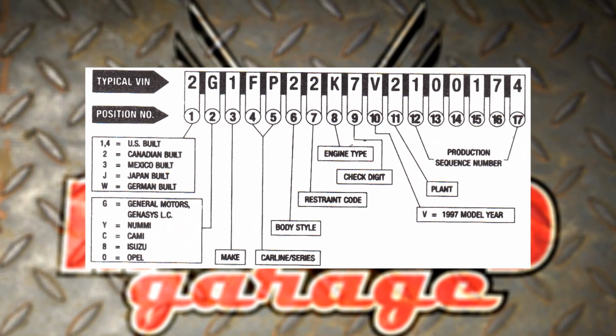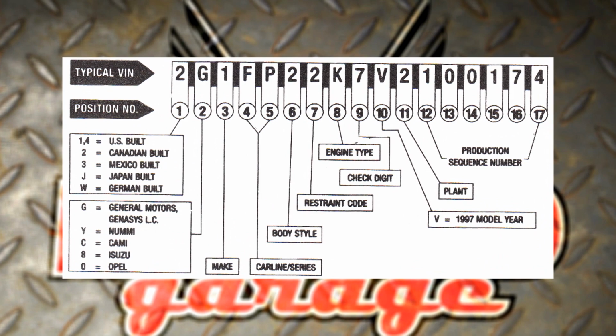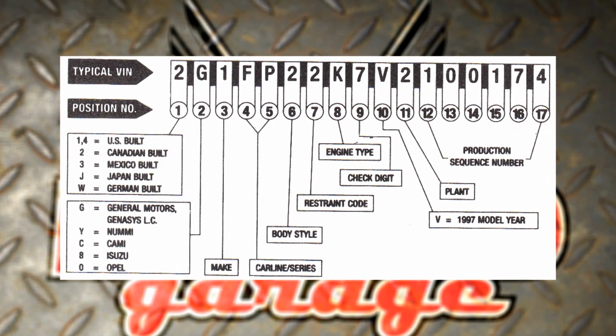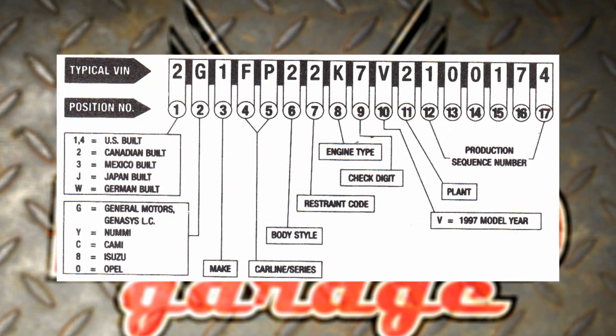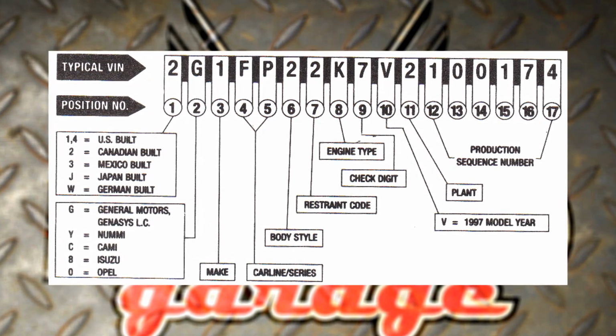Well, I'm going to pull up this graphic and we'll take a look at some of the important numbers. The first one there, well, that's just where it was built. What I want to look at is actually 4 and 5. That's the car line series. You remember Camaros were like F bodies and Corvettes were Y bodies. That's important when it's ordering parts. And then you go over to the 8th digit. That's the engine type. Very important.